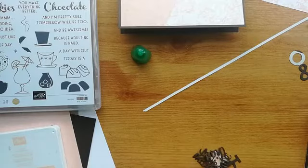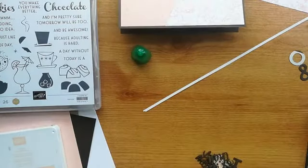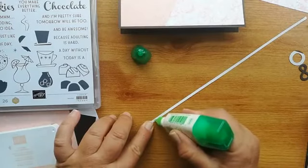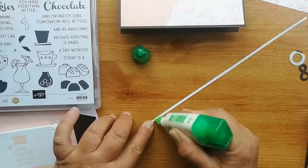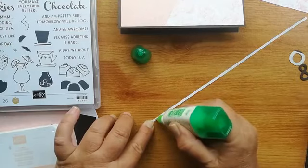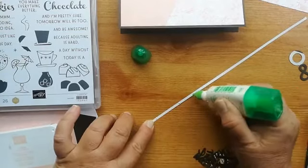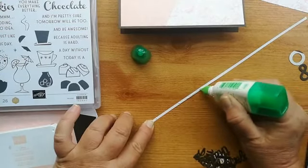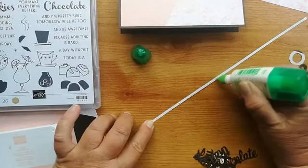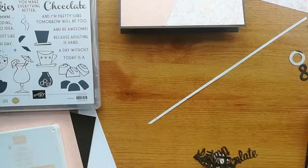Let's just use the back of this. There we go, just to make sure it's running. So all I'm going to do is put a dot, literally a dot of glue. This is a new one. There we go. So just every so often, a tiny dot. You can make a line if you're careful. It just depends on the dexterity that you've got, really. Now I know that will be plenty.